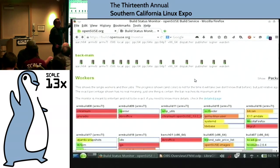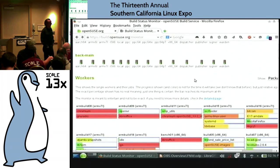Is it possible to drop the signer system and use your own key somewhere, and sign packages and then push them back into the publisher? Yeah, if you wanted to sign them offline, you could do that. Yeah, that can be done.